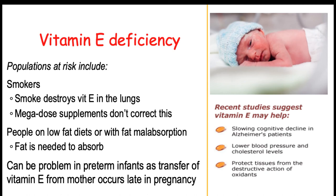People on low-fat diets, or who have problems such as celiac disease or fat malabsorption, are going to have vitamin E deficiencies also. That's because vitamin E is fat soluble, so they need fat in their diet in order to absorb the vitamin E into the bloodstream. This can also be a problem in preterm infants because there's a decreased transfer of vitamin E from the mom, since most of this occurs in late pregnancy. Now, some studies have suggested that vitamin E could also help in slowing down the problems with Alzheimer's disease, lower blood pressure, and protect tissue from other destructive oxidants as well.